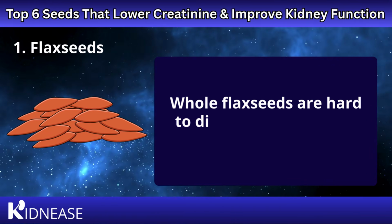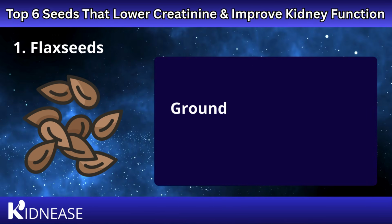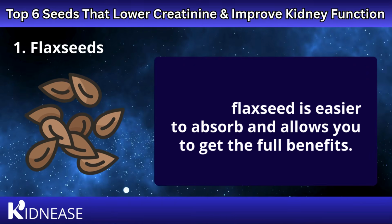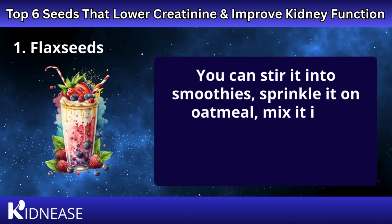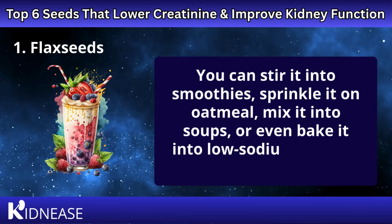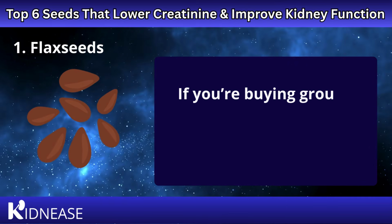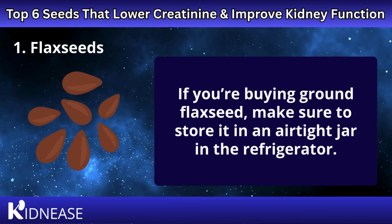Whole flax seeds are hard to digest and often pass through the body unused. Ground flaxseed is easier to absorb and allows you to get the full benefits. You can stir it into smoothies, sprinkle it on oatmeal, mix it into soups, or even bake it into low-sodium, kidney-friendly snacks.